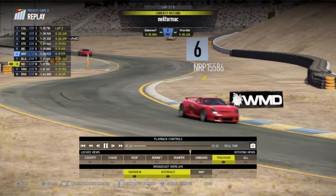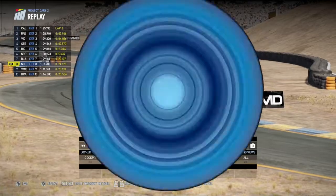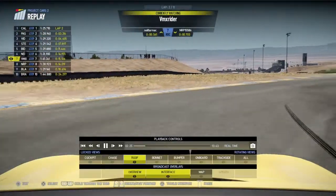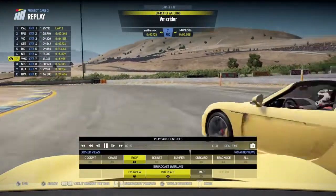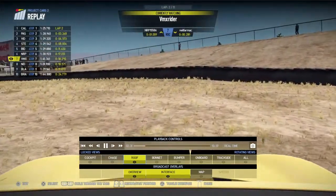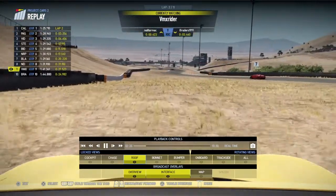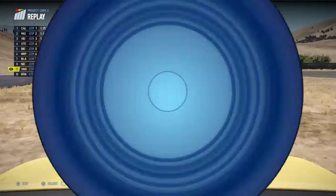I don't know what the hell happened there, but again, another replay will be needed. And here's the view on board with VMX, looking at the rolls. Here we go, out the corner, then all of a sudden Neil comes out of nowhere, bang, hits him, and his teammate goes off. Neil wasn't really looking where he was going there when he was rejoining, and VMX hits his teammate into a roll, and then we get going.